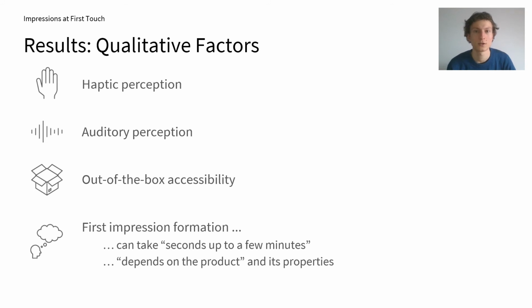The interviews at the end of the study sessions showed that haptic exploration is a strategy that all participants use to gain a first impression of devices. Furthermore, our participants' responses indicated that apart from haptic perception, auditory perception also contributes to first impression formation. When choosing a suitable device, the participants considered the out-of-the-box accessibility features. The participants also mentioned that the time to get a first impression varies from seconds up to a few minutes, depending on the product and its properties.